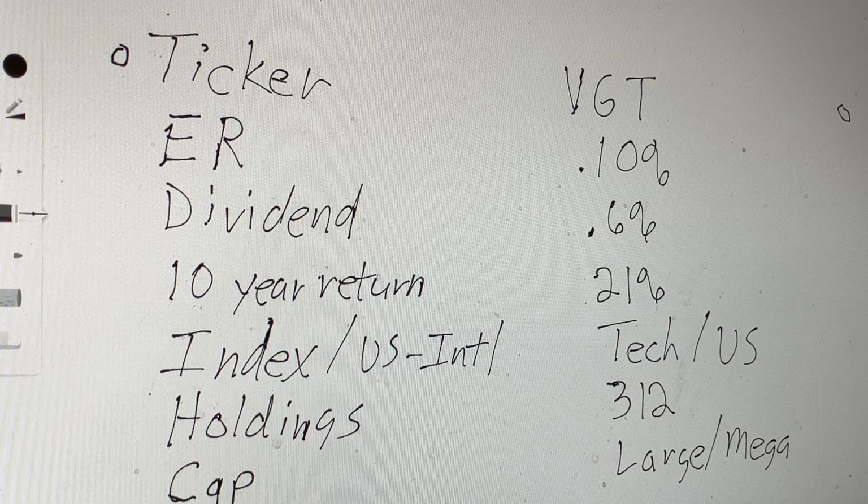Index is a tech ETF, and it is domestic, or 99% of the companies in the ETF are domestic. It does have approximately 300 holdings or 300 stocks in the ETF.